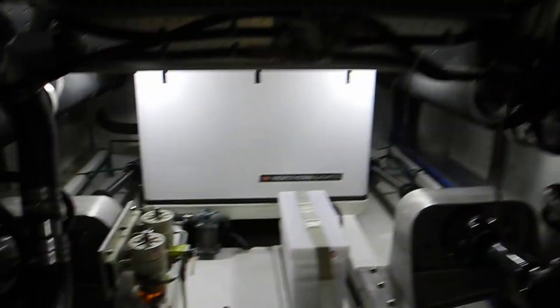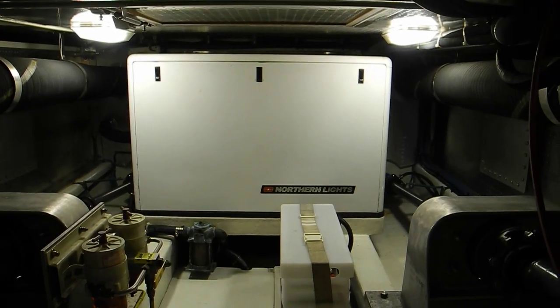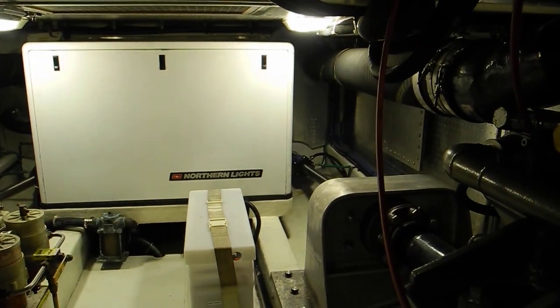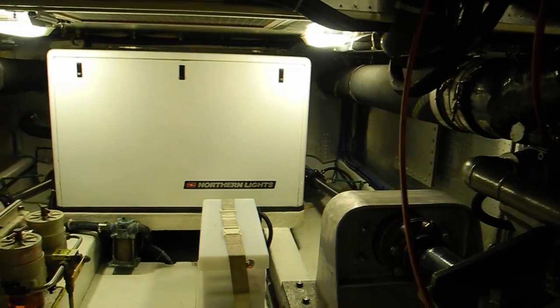And now looking stern-wise, you can see there's the Northern Lights generator, a pretty big generator. The 2 drive shafts with the dripless shaft seals so they don't make a mess. It's a very clean boat.